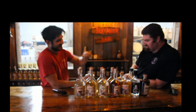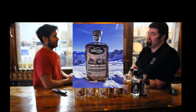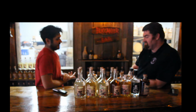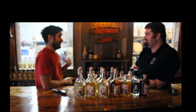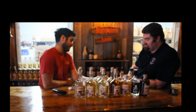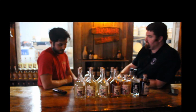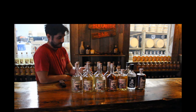Yeah, so this is our Gasparilla Reserve. It's aged in rye whiskey and bourbon maple syrup barrels. So it's separate barrels, they're not combined together, obviously. And then after it completes its aging, we finish it in a 53-gallon rye whiskey barrel. And we get those pretty much exclusively from Winterville Whiskey. The original barrels are Few Spirits out of Illinois. Oh.